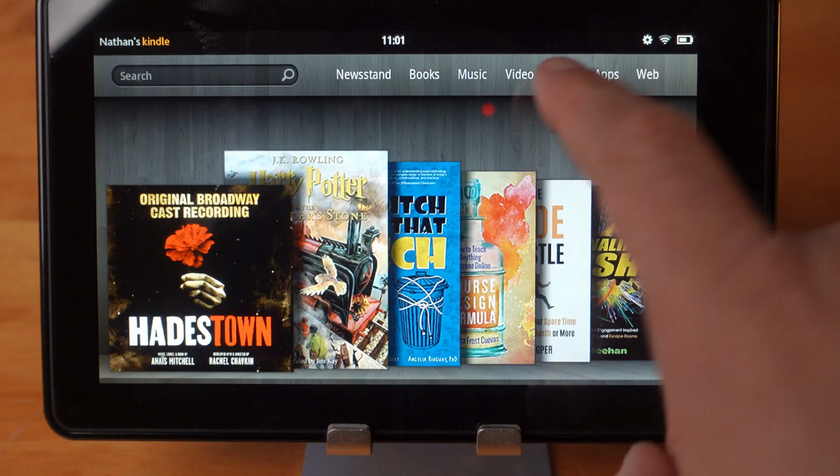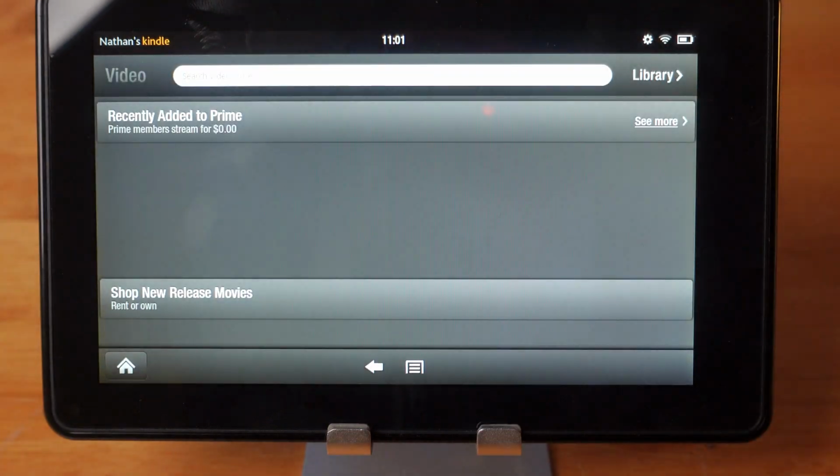To begin with, the screen really isn't all that great. It's not super high res, it's not super amazing in any sense, but it gets the job done for most needs. If you're doing basic video watching and reading, which is really what this thing was for, it's perfect.